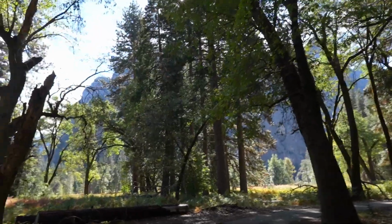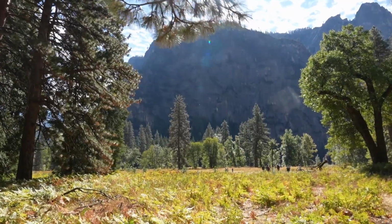We're going to see views of Half Dome. The trees are covering, but we're on our way to Half Dome, and I'll try and get a really sick shot and show you guys. Actually, I'm not gonna try. I'm gonna show you a really sick shot of Half Dome. Wow.